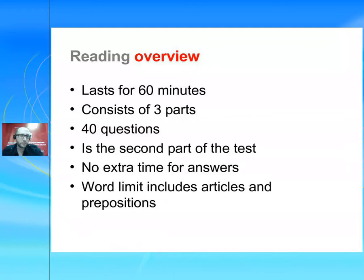Diana asks, do you have to read the whole text during the reading? No, no, no. Very important. This is the difference between reading for pleasure and reading in your IELTS exam. Okay, you've only got 60 minutes. You should never, never, never read the article from start to finish. It's not the same as reading a book.